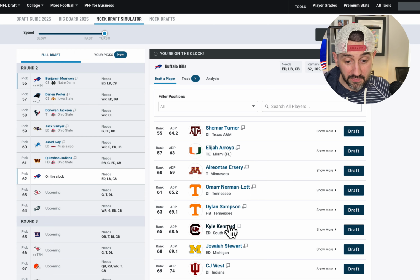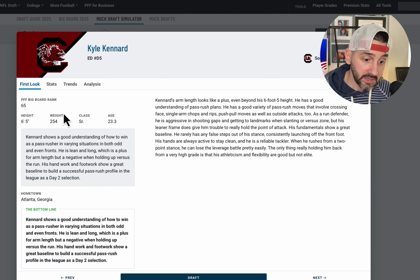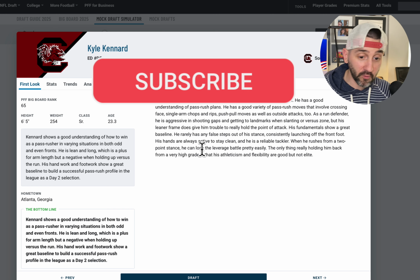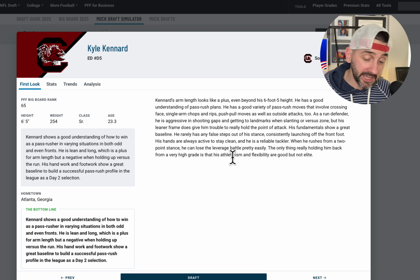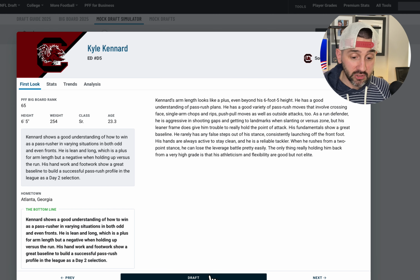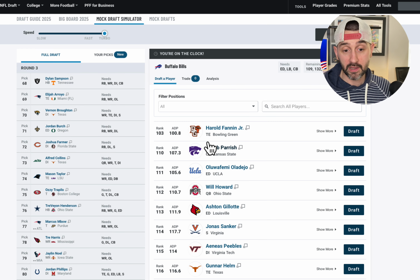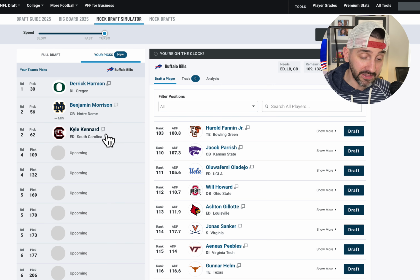Kyle Kennard definitely can make some sense for the Buffalo Bills, right? Kennard shows a good understanding of how to win as a pass rusher. He's got good footwork. Very similar frame to Bosa as well. Taller guy. I think he's big enough to set the edge. So I'm going Kyle Kennard in the second round. Okay, now, Bills fans. We went Derek Harmon, Ben Morrison, Kyle Kennard in the second round.